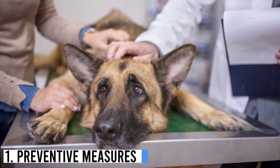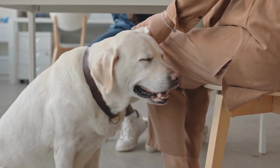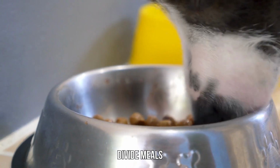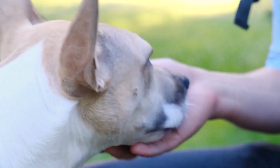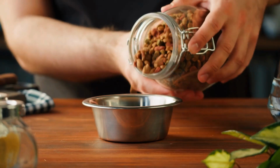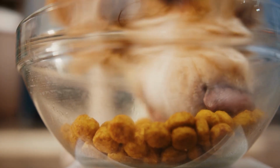Number 1. Preventative measures. Preventing bloat is crucial, especially if your dog is at a higher risk. Here are some effective preventative measures you can take. Divide meals. Instead of feeding one large meal, divide your dog's daily intake into multiple smaller meals. Slow feeding. Use slow feed bowls or puzzle feeders to slow down your dog's eating pace.